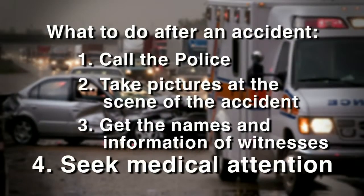And fourth, and perhaps most importantly, if you've been injured, seek medical treatment right away. Whether it's being taken in an ambulance to the emergency room right away, or following up at an urgent care later in the day, or perhaps even visiting your primary care physician in the days that come, the most important thing you can do is take care of yourself.